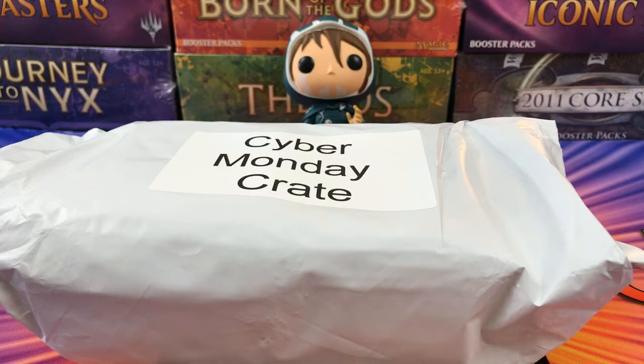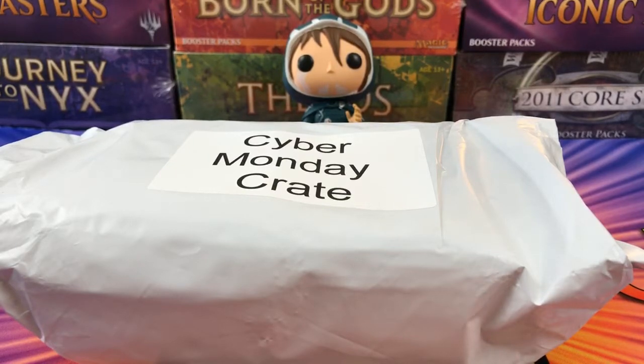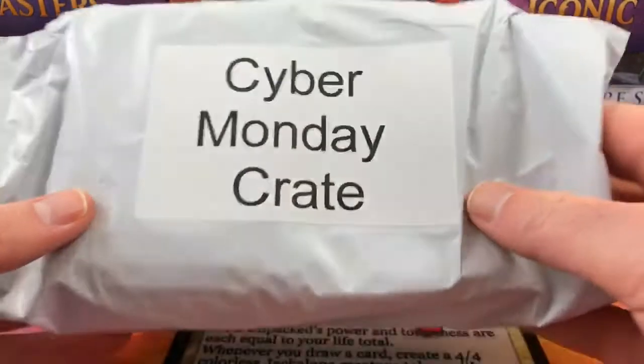Yeah, the GameStops had a bunch of Pokemon stuff. I think they had some Ixalan or Hour of Devastation, but all that stuff was full price, so really nothing to get excited about. All right, so it looks like we've got a bunch of people here, 10.